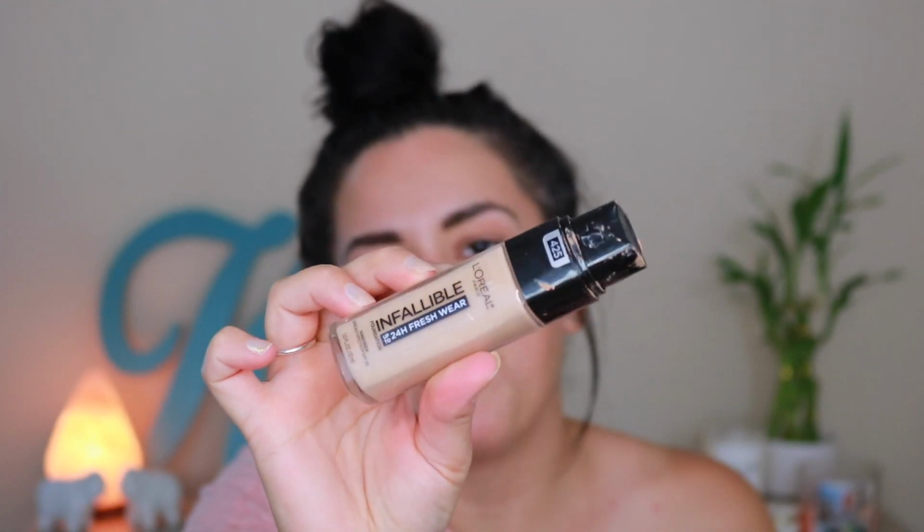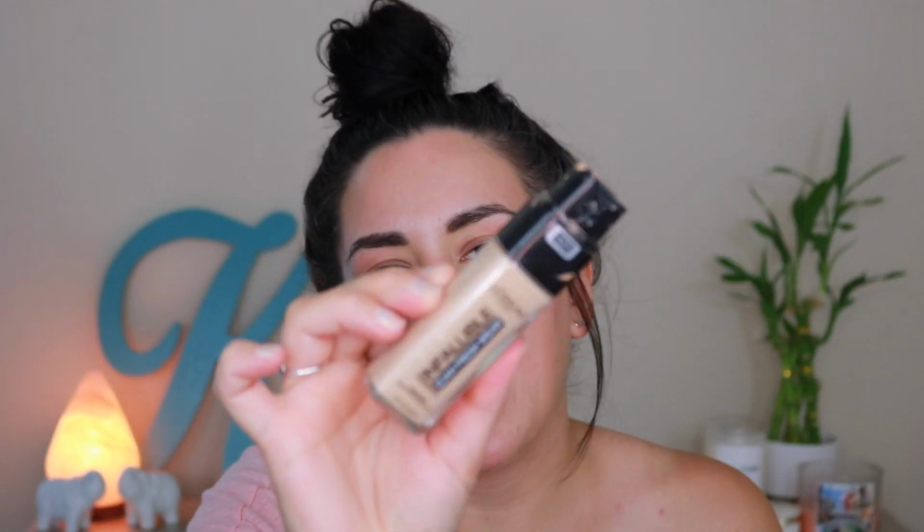As y'all know, I'm going to start off with my favorite ride or die, L'Oreal 24-Hour Infallible Fresh Wear Foundation. It has like the world's longest name. I have to mix two shades right now. I'm looking at the shade 425, which is this one right here. This is the shade that I wore all the time before summer hit, and I'm like, oh my gosh, I can't believe that I was this light at one point. I have to mix it with 475 because obviously 425 is way too light. We're gonna mix those together and it makes my perfect foundation shade.